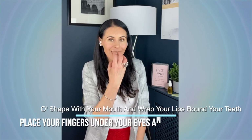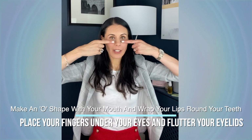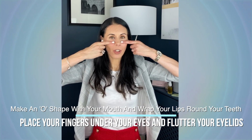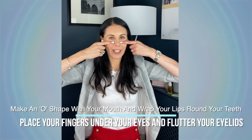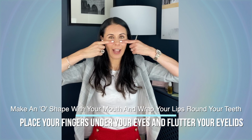So it's a really good one for helping with hooded eyes, hollows under the eyes, and also toning this muscle that surrounds the mouth. So you make an O shape with the mouth and wrap the lips around your teeth. Now you don't need to overstretch here, just very gently. Then you're going to place your two index fingers just on that little bone you can feel there underneath the eyes. You're going to look up to the ceiling and you're going to flutter your upper eyelids.